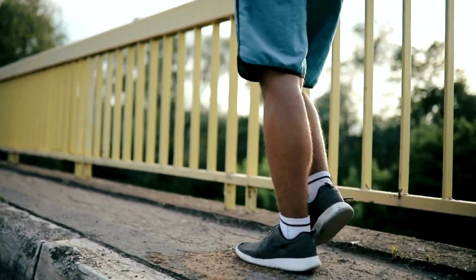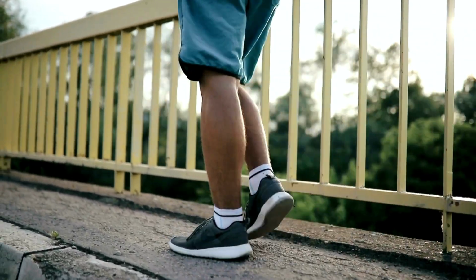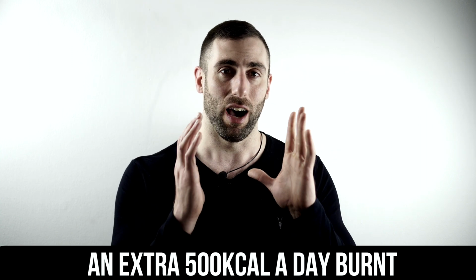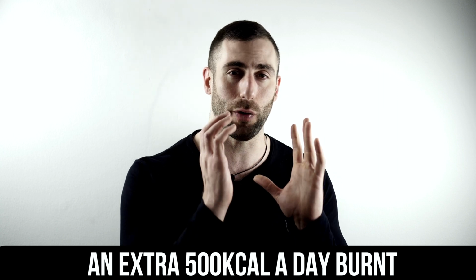If you're getting in around a 5K walk a day, or even if you're getting 10,000 steps in, which is roughly around 5K, it doesn't have to be all at once. It can be 3 separate walks, and you're looking at another 500 calories you're burning. And that's not like hard exercise. I know I said to create that calorie deficit through nutrition, but you also need to exercise.